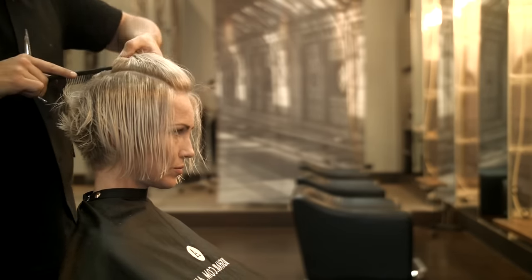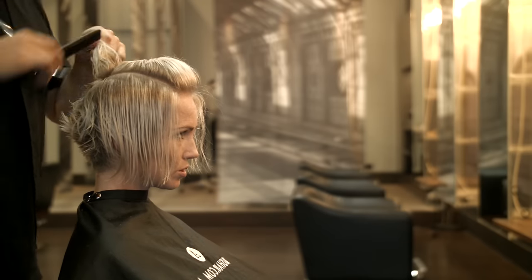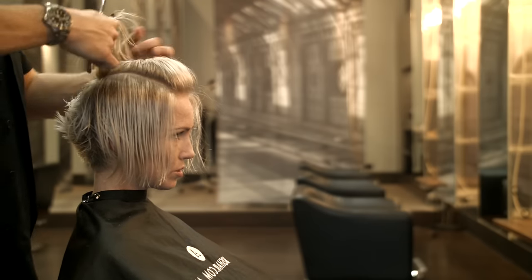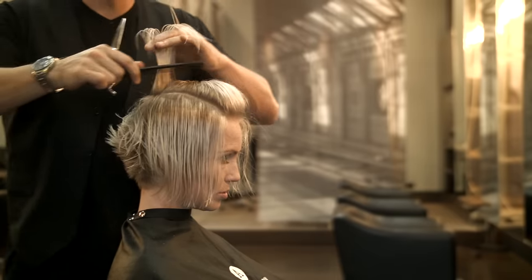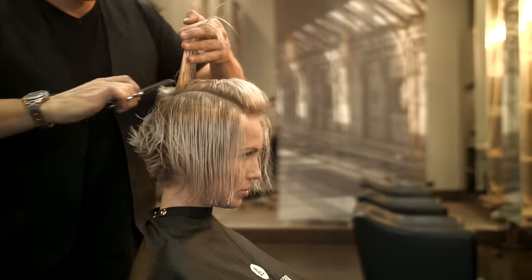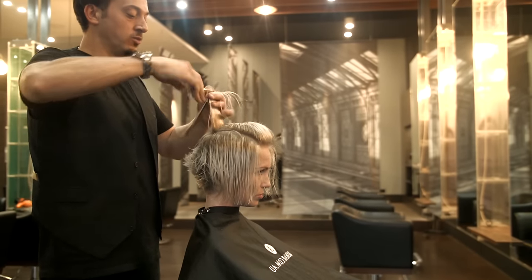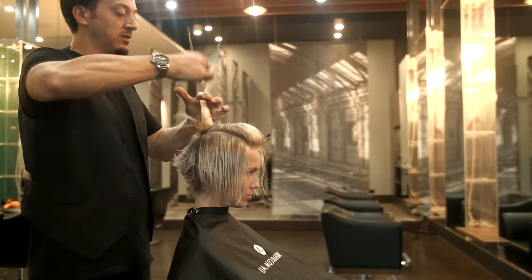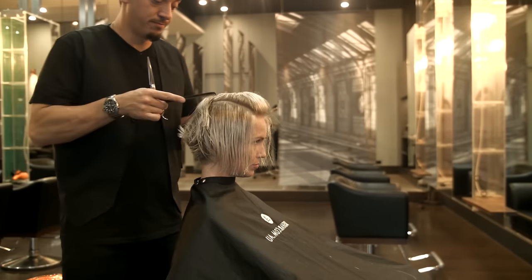What I find with horizontal sections, and the reason I use horizontal and not vertical, is that vertical sections, when cutting through the top, will generally make the hair fall onto the face. Horizontal sections are neutral, so they won't do either, which allows a little more flexibility with styling, because they generally just fall like this.